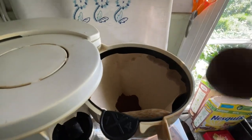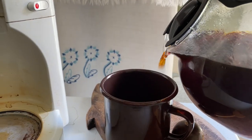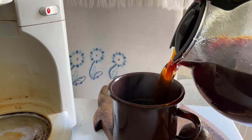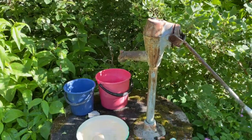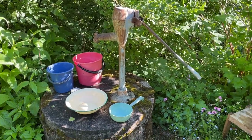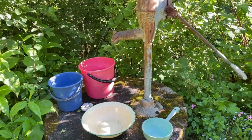First things first, we're gonna make some coffee. Right, so it's time to shave this beard off, but without running water. What am I gonna do? Well, here's the answer. Gonna have to pump some water out of the well and then just use one of these buckets.